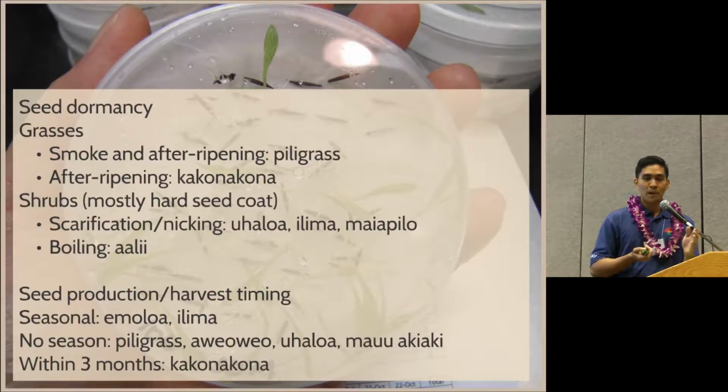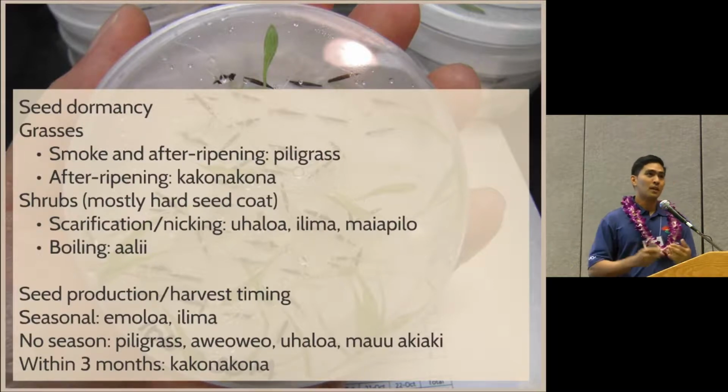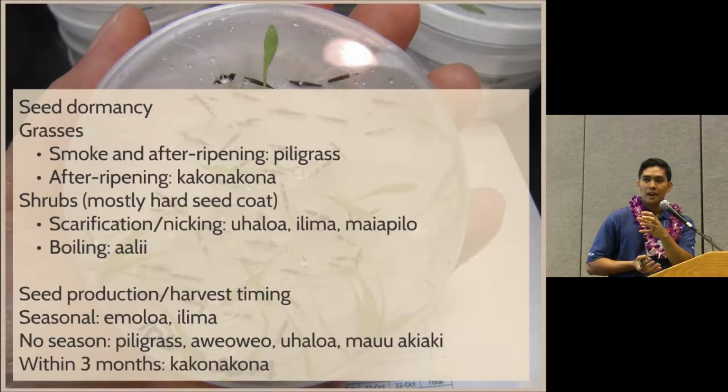But the short-term treatment for germinating is to treat it with a smoke solution, because you can actually make your own smoke solution by burning pili grass and then bubbling it into your water solution, and then you soak your seeds in that water solution. Pili grass is a fire-adapted species, so that's why it responds to smoke.